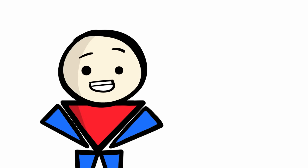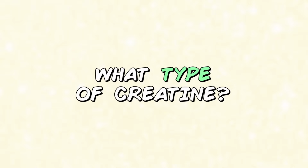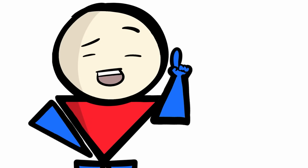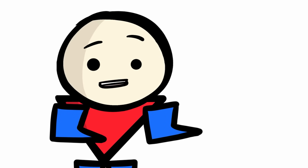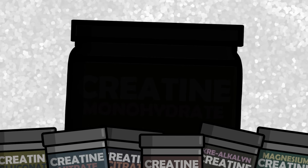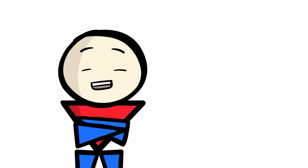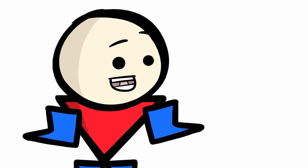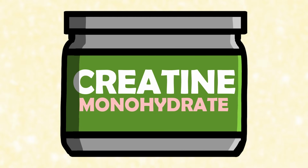Let's start with something that hasn't changed since the beginning, and that's the best type of creatine to take. Now, others might sound sexier, fancier, or even have more capital letters, but they all fall short compared to the undisputed creatine GOAT, creatine monohydrate. Monohydrate has the most scientific evidence to support it, and it's not even close. Who knows if things will change in the future, but right now, monohydrate is the way to go.